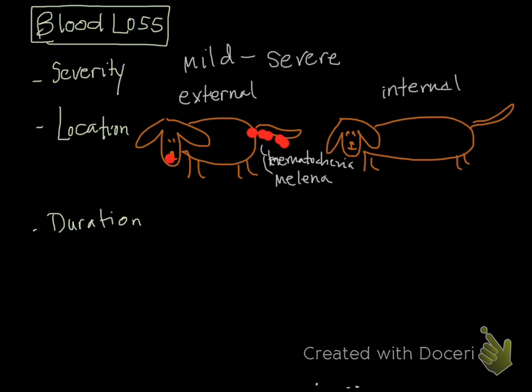You can have epistaxis, which is bleeding from the nose. You can have bleeding in your urinary tract, which is called hematuria. And then you can have all sorts of wee little creatures on you, such as fleas and ticks, that cause external hemorrhage and blood loss. So those are some external causes.